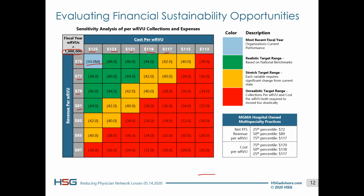And what's really realistic? This type of analysis is useful because, one, we start putting numbers into context. So this $125 per work RVU, if we look at benchmarking that against MGMA, shows us we're a relatively low expense network. We're between the 25th and 50th. We're not below the 25th, but we're a relatively low expense network.